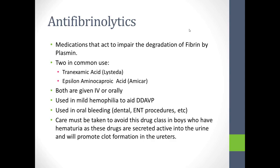And tranexamic acid is more powerful in terms of a dose response for milligram by milligram than Amicar. However, Amicar is easier to get. So Amicar is oftentimes used even if tranexamic acid may be a more powerful agent. Both are used in mild hemophilia to aid DDAVP, and are used frequently in the treatment of oral bleeding, dental work, for example, and some ENT procedures.